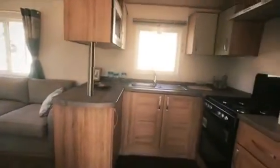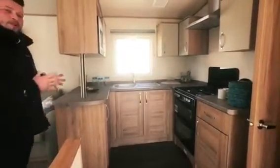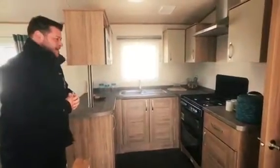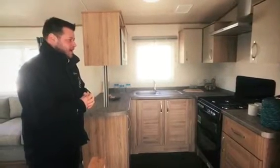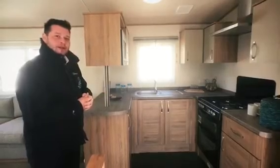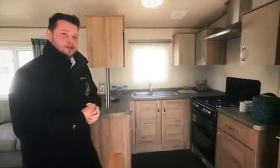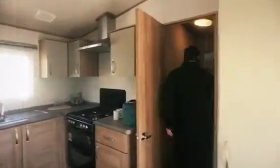Go through to the kitchen, we've got a full wraparound kitchen with a gas hob, one of the new style New World gas hobs, with a two-piece, two-door oven as well. And you know, all the mod cons you'd expect, including an extractor hood as well, stainless steel. Walking through to the rest of the holiday home.